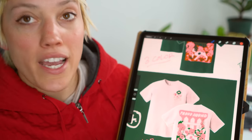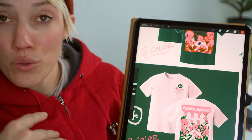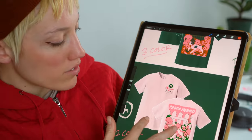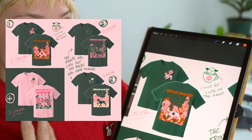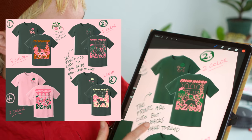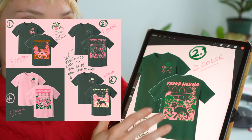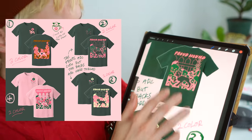This one came out great, okay? Working on the pink background, I was like, cool, this is almost like paper. Awesome. And then working on the green background, I've never really worked on a dark background with limited colors. I was trying to make it two colors and it just wasn't working. The front of it looking cute, the back of it way too confusing looking.